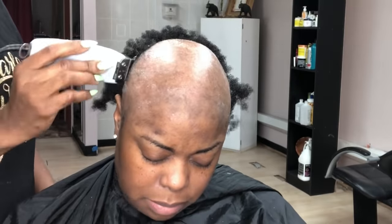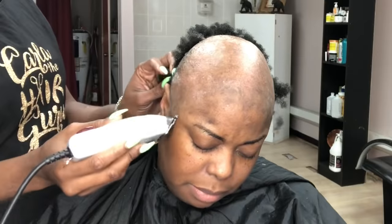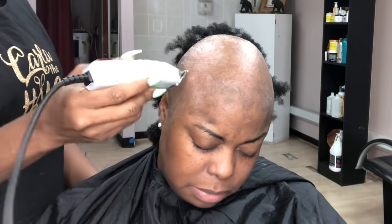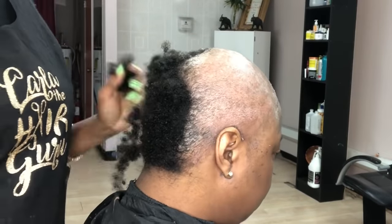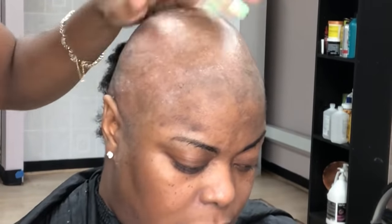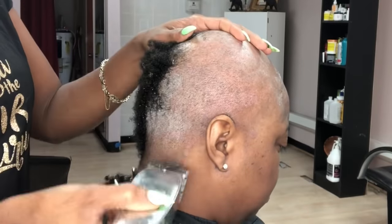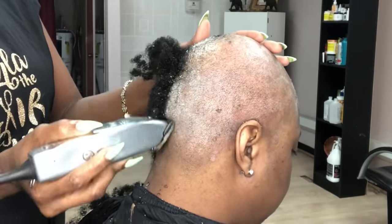So she wanted me to just shave all her hair off so she would be able to shampoo her hair. Well, not her hair anymore. Shampoo her scalp every day. She wanted to be able to treat it and, you know, take care of her scalp. So she's going to have me shave all her hair off. And then I'm going to go ahead and make her a custom-made wig, so she'll have one when she doesn't want to be bald-headed. So that's what we're about to do. We're about to shave her hair off, and I'm going to make her a custom-made wig.